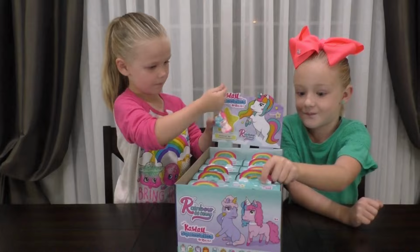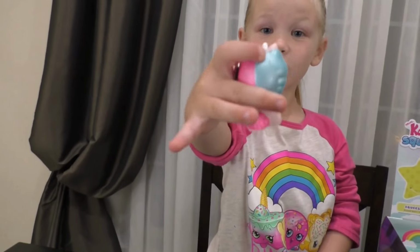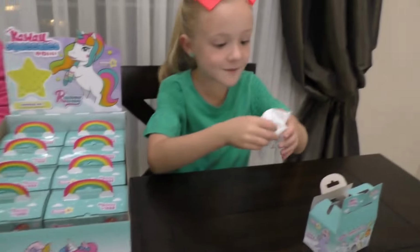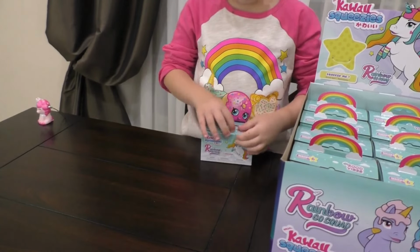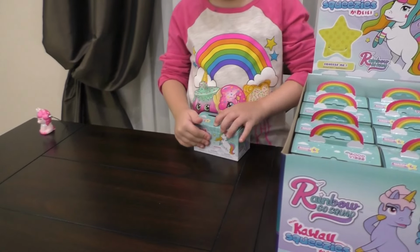So, Madison is gonna go ahead and get off that first one that's right there. Guys, look at the unicorn and look at its little toe. Oh my goodness. Okay, let's get started. So Trin's opening her first box. The blind bag, so you don't know what's inside. Madison, open it, girl. I see some white through this hole.